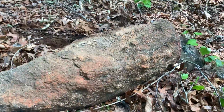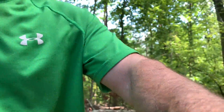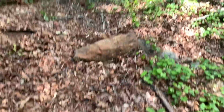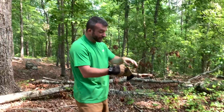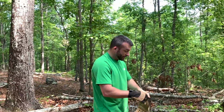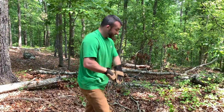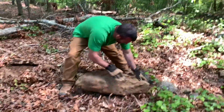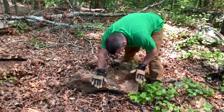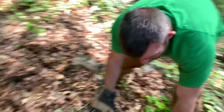Now, that is a rock right there. All right, dude. Now, these rocks, I mean, it's not one of the biggest rocks, but these rocks, you gotta roll.